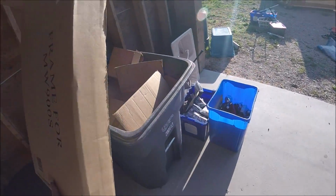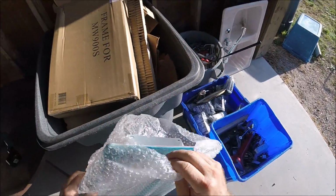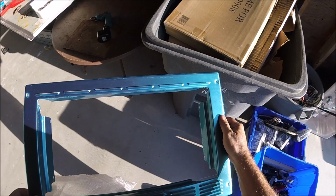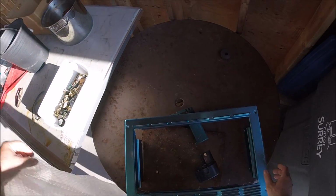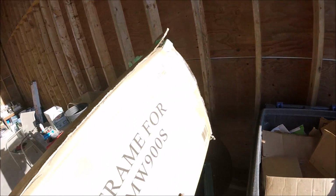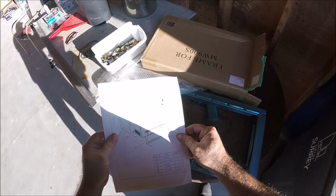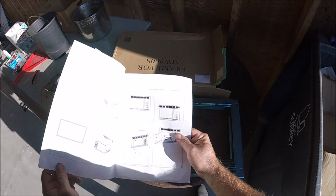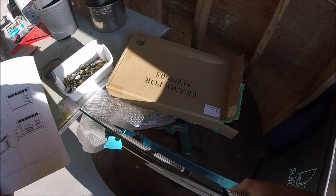So much cardboard, I'll tell you. So what's this for? Oh, it's for a mortar home. Wow. That's where the stove goes, or the fridge. This is worth money here, frame for a microwave. Something like that. Looks almost like an AC unit. Oh, it's a microwave. It's a frame for a microwave.